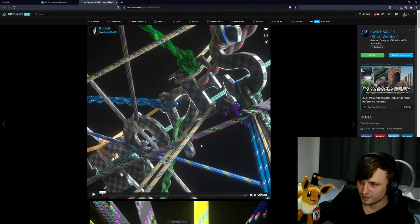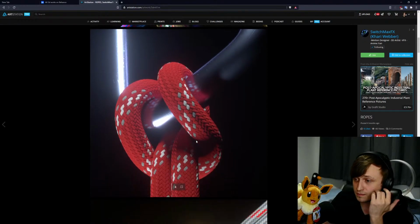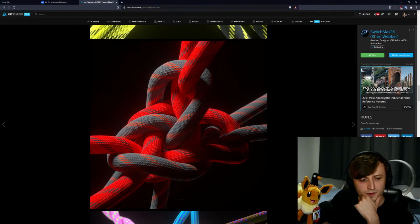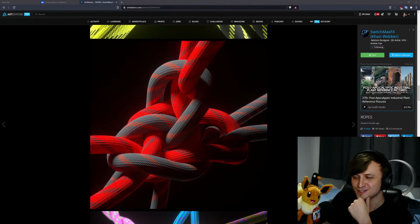Hold on, I notice something. I've seen this one before. I love this one. God, the detail on the ropes is mental. Absolutely fantastic. I'm going to give you a little love it. Fantastic, well done.